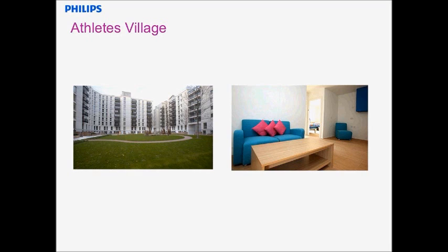And after the games, all of these flats are converted back into normal residential accommodation and will be sold off to a variety of people who want them, either one-bedroom units, two or three-bedroom units. So again, the whole of the village will get rejuvenated, and it will become a community on the Olympic Park.